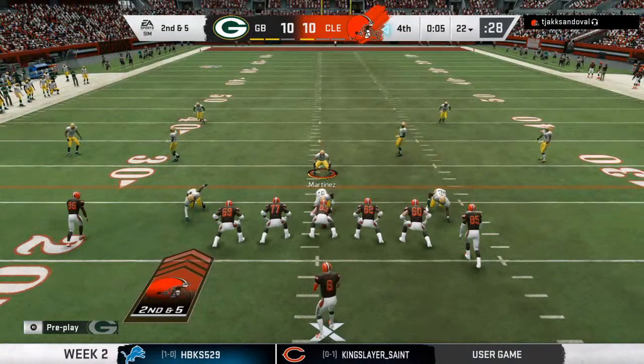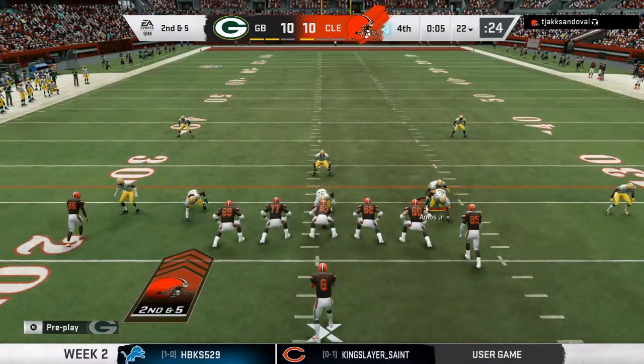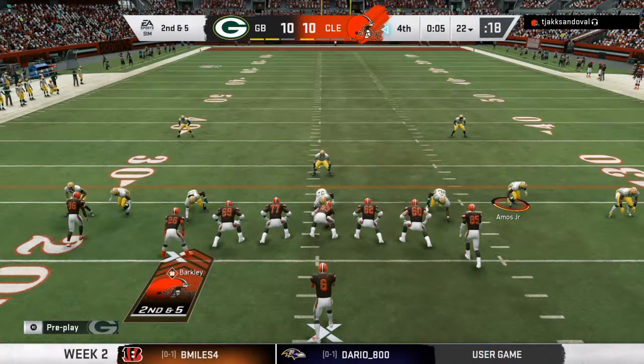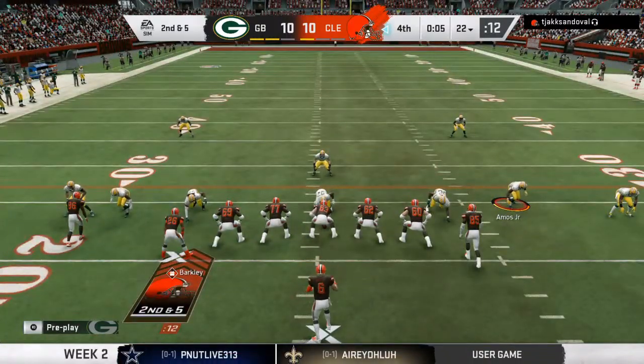We taking wins home. Real. Hurry! 50. I want that. Give me that ball, defense. Give me that ball. Hey, Charlie. Give me that ball, defense. Hey, alert.